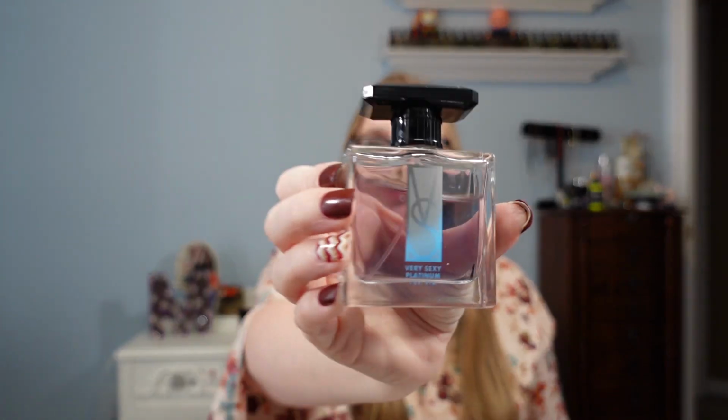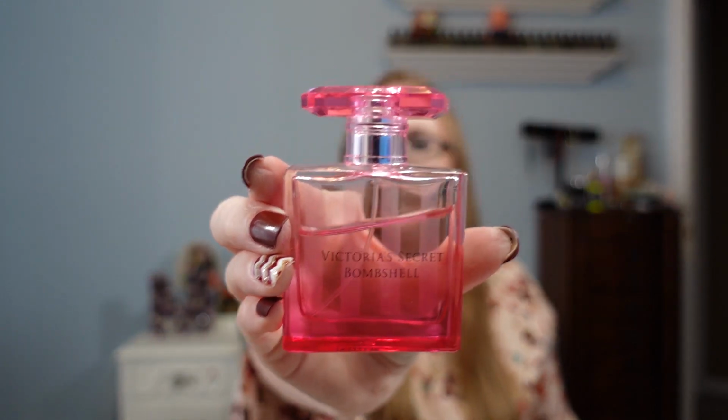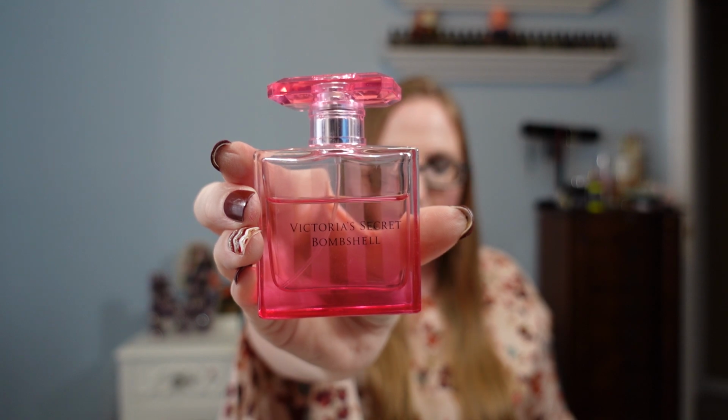This next one is a men's cologne, Very Sexy Platinum for him. And this one's just a little bit lower than the last one. Paid $3 for it, and I listed this as a buy it now for $18.99. And the last one, again, I paid $3 for Victoria's Secret Bombshell, and this one's even a little less than the men's cologne, and this one I put up as a buy it now for $17.99. So got those.